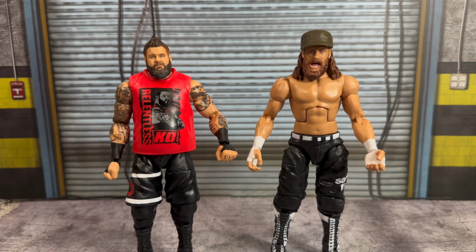And here we have Kevin Owens next to his tag team partner, Sami Zayn. I believe this is Elite Series 102. This figure is okay. I really do think it came out good. I kind of want more of a serious Sami head scan, so I'm excited for the next Elite coming out.